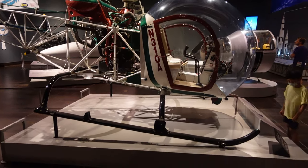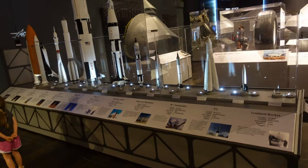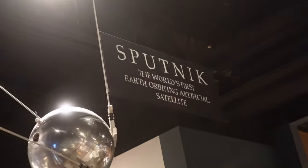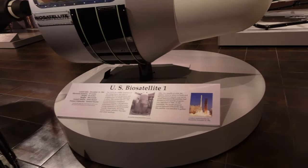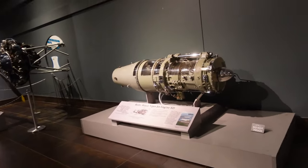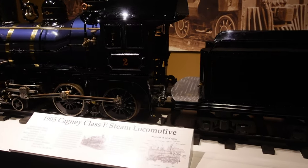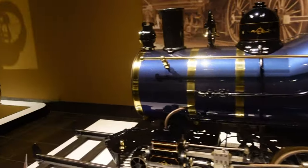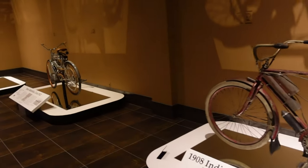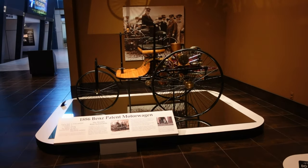All the different types of rockets. I think that's Sputnik. Look at this cute train, the mini, I guess. The Indian motorcycle. Show a motorbike. These are really cool, back in the day, old-fashioned vehicles.